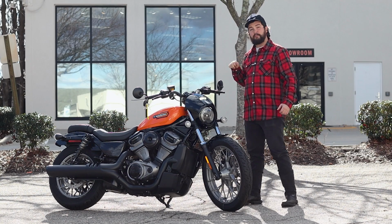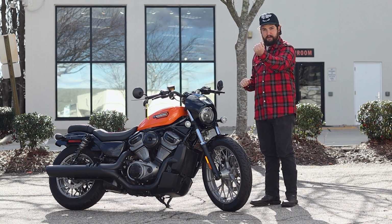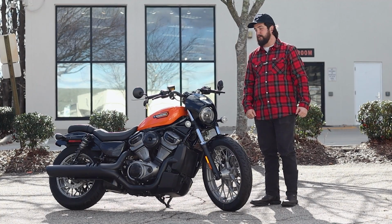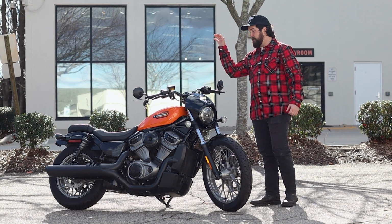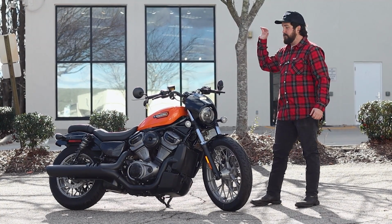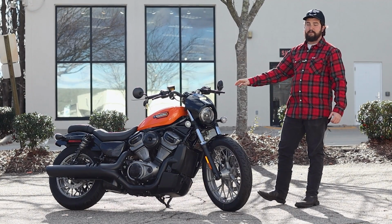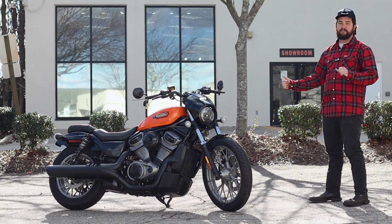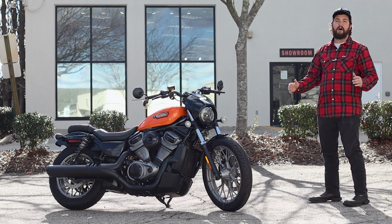So when you go to fuel up, you put a key in the side, turn it, and then the seat hinges open. Then you've got your fuel tank right down there. You've got a 3.1 gallon tank, and with it being that low on the bike, you've got a really great center of gravity on this motorcycle, and that makes it a whole lot easier to ride, a whole lot easier to stand up, and makes it feel a whole lot lighter.